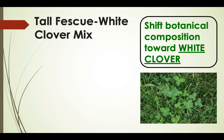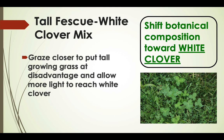towards the white clover, then I graze a little bit tighter because white clover will tolerate that closer grazing height, and that puts that grass at a disadvantage because we're removing more of its leaf area and we're starting to remove some of the stored carbohydrates in the stem. And then no nitrogen fertilizer.